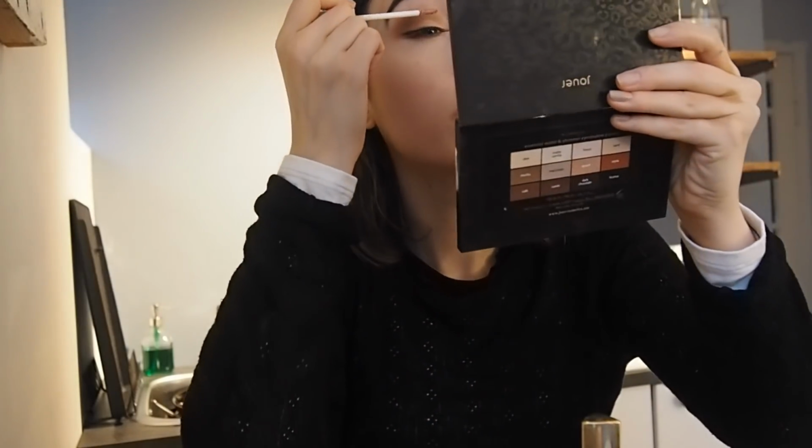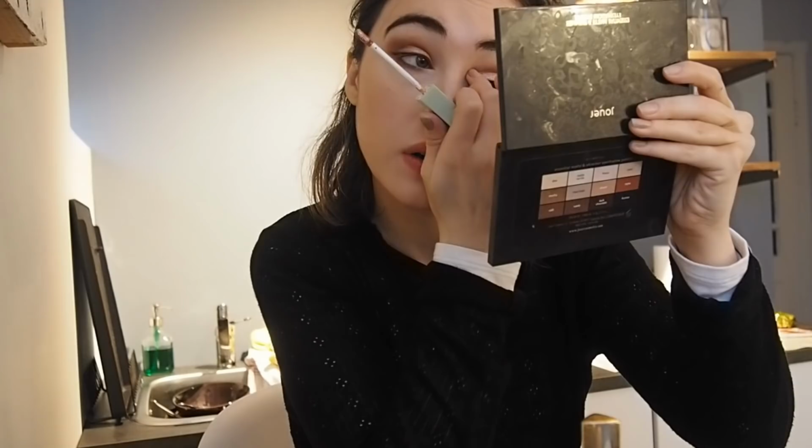I love these Pixi. It's like a liquid eyeshadow. Looks really good if you just want something really subtle on the eyelid. Use the shade Rose Gold, and I feel like it goes really well with green eyes. I think blue eyes as well would really make this pop.